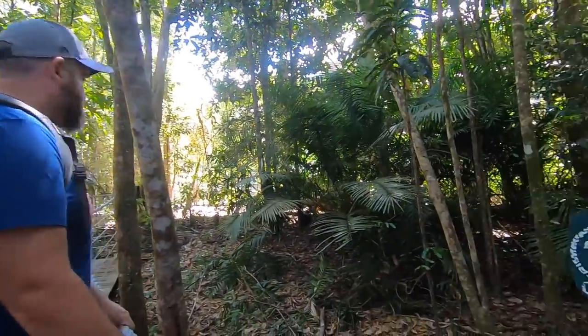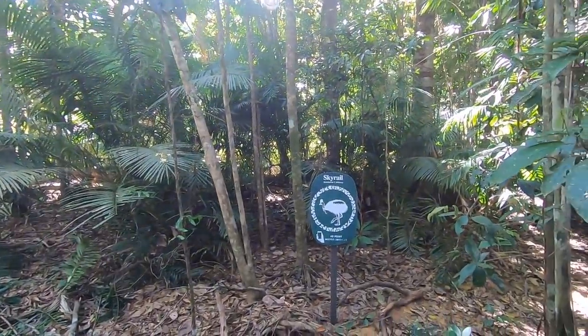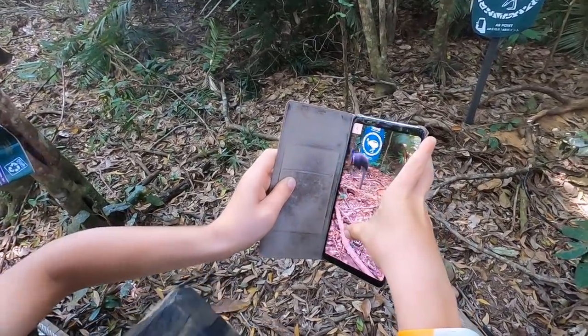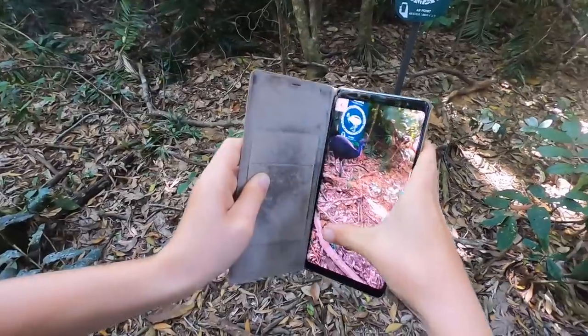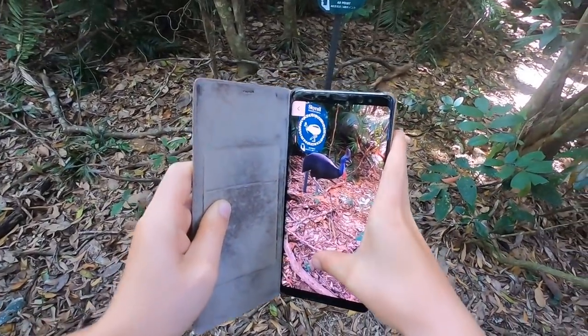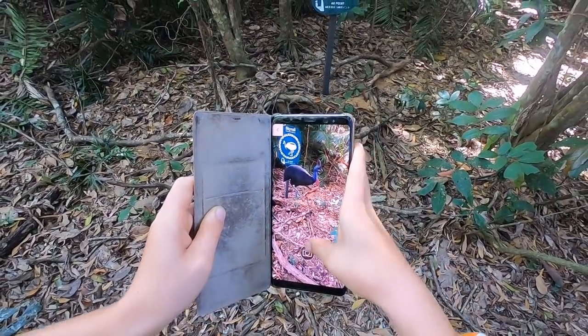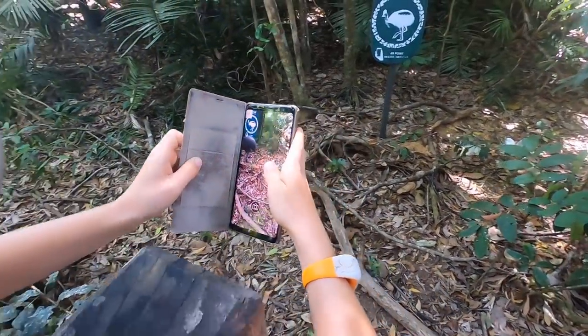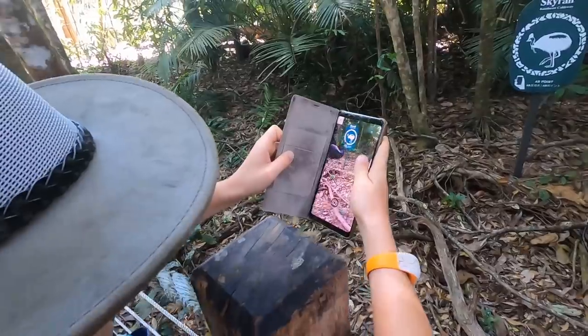All right, let's scan this one for our AR and see what we see. This is a dancing cassowary. Harry's taking a photo of him. Just in case we hadn't seen one, we could have actually pretended we did. Take a shot of him, Harry. Strutting around there, isn't he?